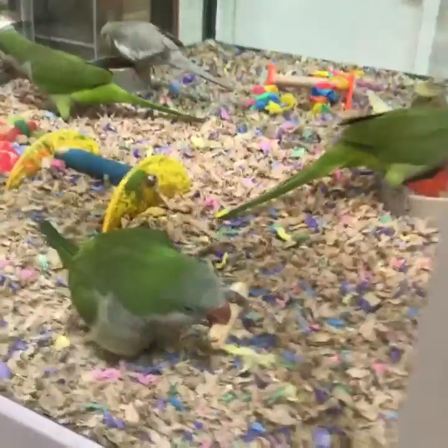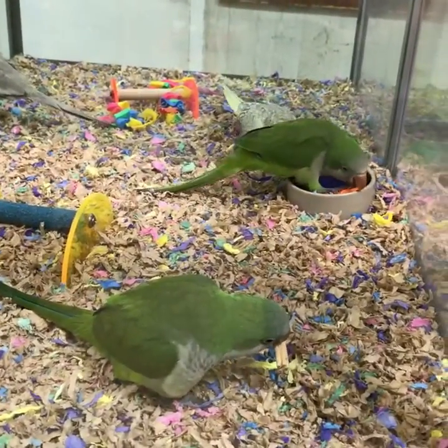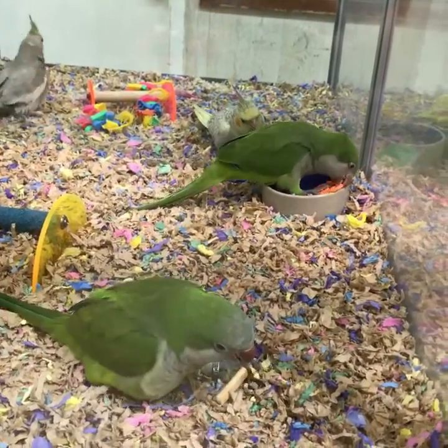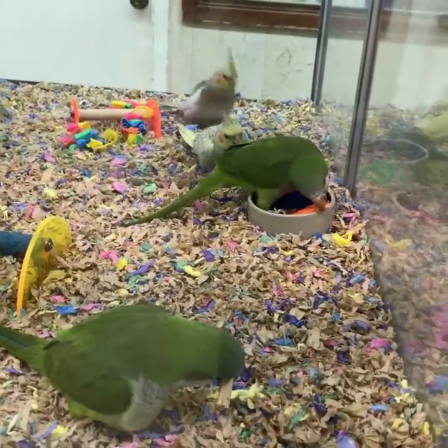And here we have some Quakers. These are the green Quakers, and they are pretty good. Now, pretty noisy. Also, Quakers are illegal in 26 states. Texas is not one of them, but I'm really not sure how they keep track of that.